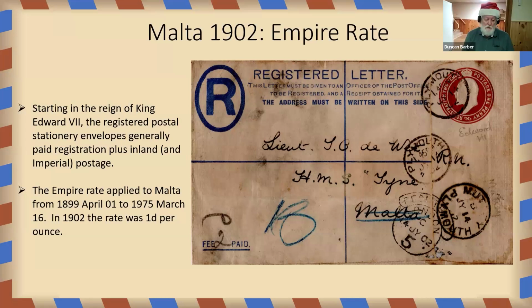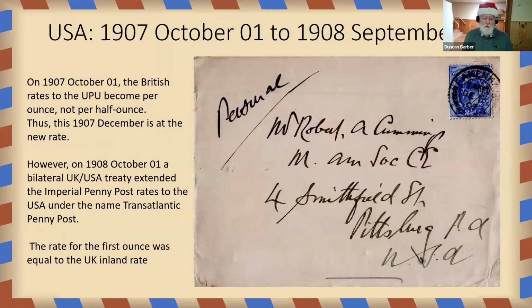So this one was fun. It's a little bit grubby, but Malta's a particularly nice destination. This one is to the US. It looks like a plain ordinary UPU 2½d cover.